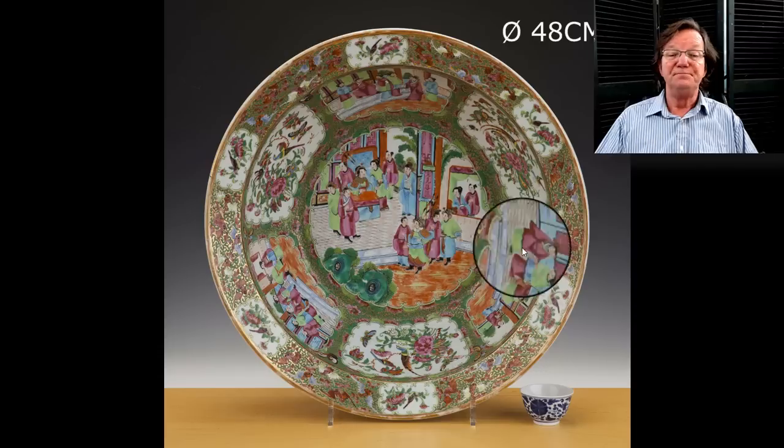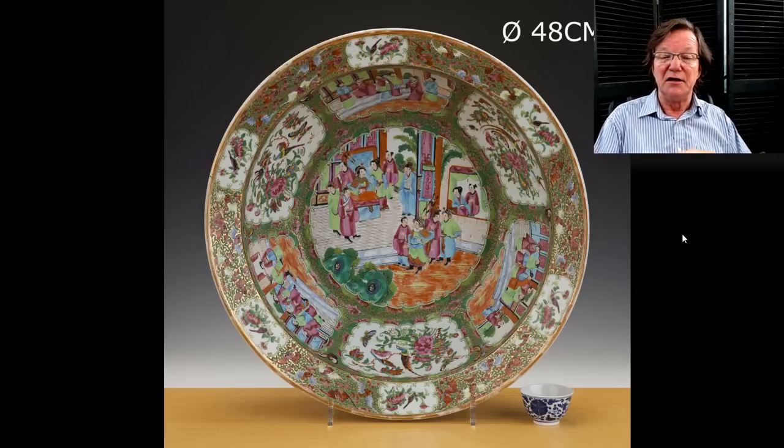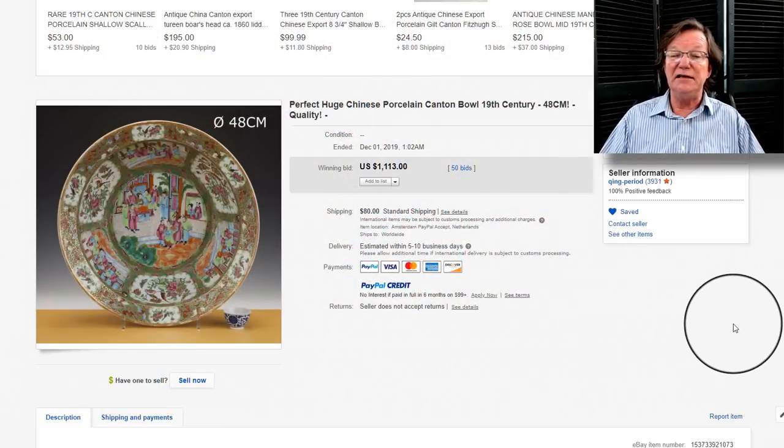Not bad. And then on to this, that very large 48 centimeter, which is about 17 inches wide, Rose Medallion bowl. This was a big one, nice big basin. I like this. Very attractive and very good quality, probably made in the first half of the 19th century. And it went for $1,113.